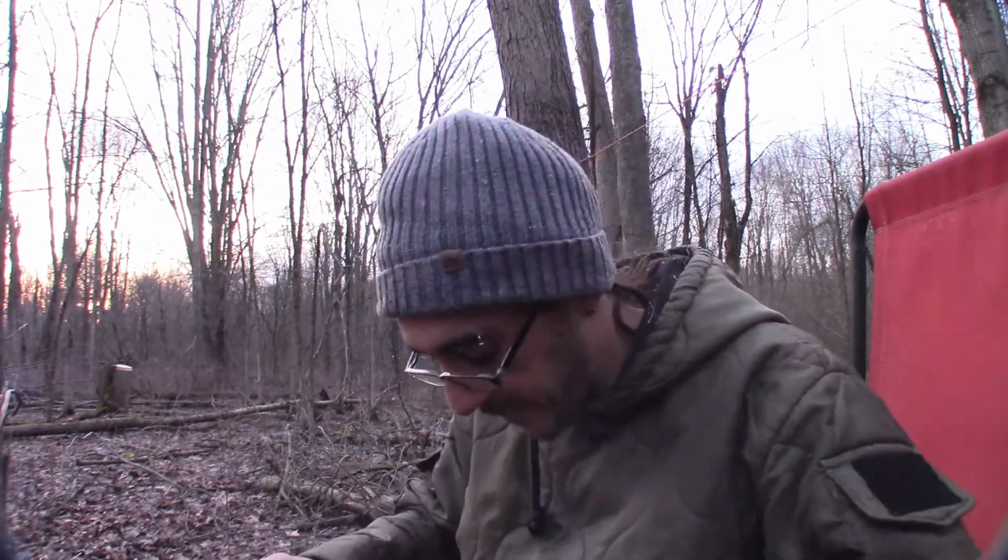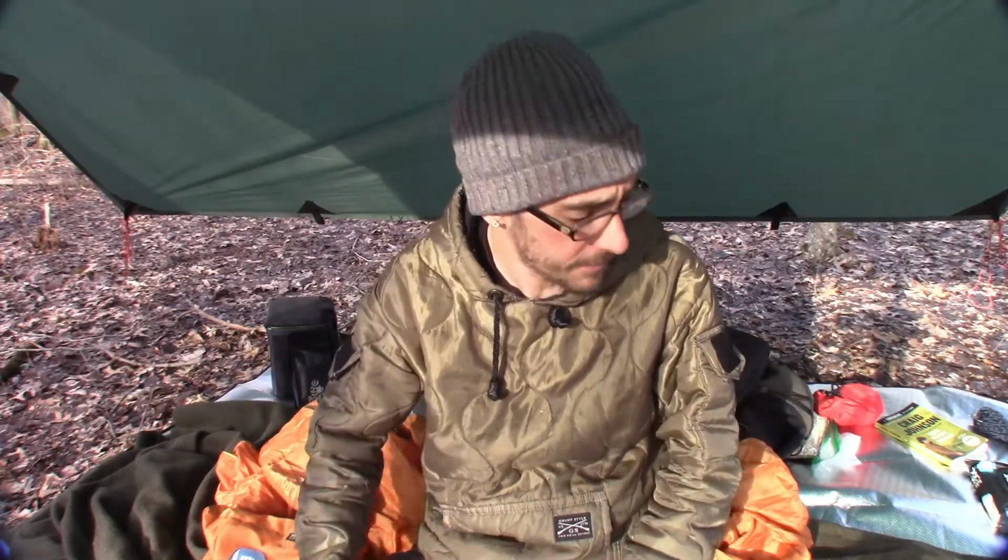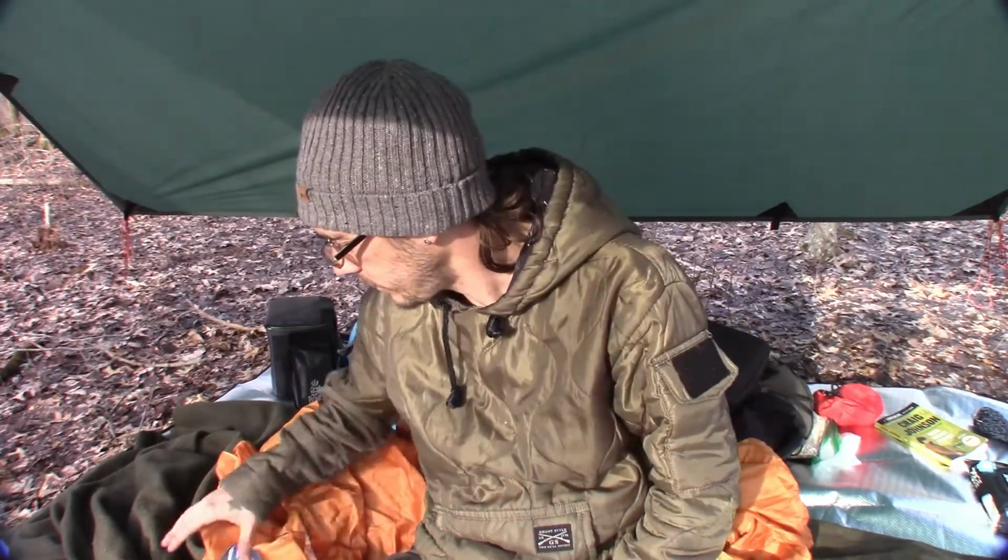for a flavored coffee. All right, so last night we roughly got down to about 35 degrees. 35, 41, somewhere in there. I don't have a thermometer out here with me. I need to get one, right?